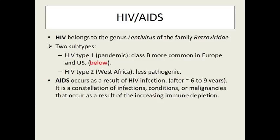AIDS normally results from HIV infection after 6 to 9 years, depending on the patient. Okay, there are cases, very rare cases, of people dying of an acute viremia, okay, weeks after the infection with HIV. There are cases that progress to AIDS in 2-3 years, and some cases that never progress to AIDS. Okay? A certain percentage of the patients that are HIV infected progress very slowly or never progress to AIDS. And these are, of course, under investigation. We need to know the why. So AIDS produces a constellation of infections, malignancies, etc., as a result of the immune depression.